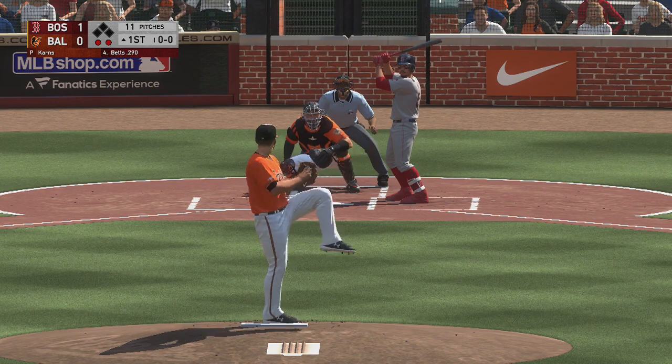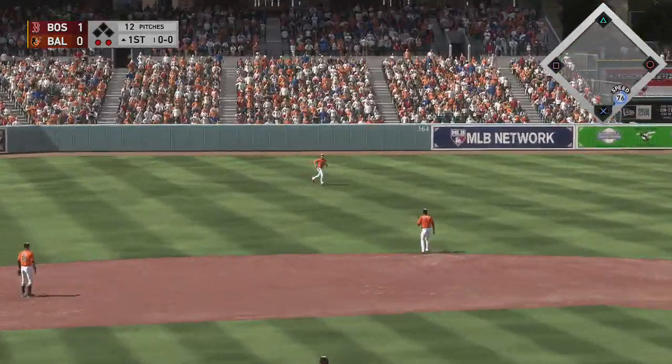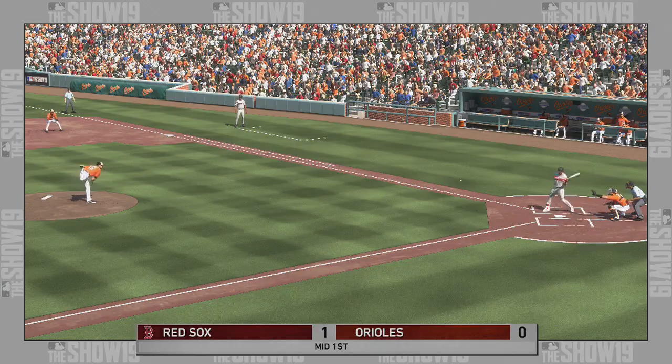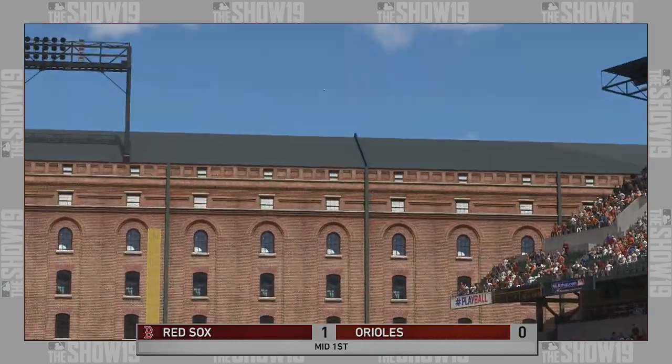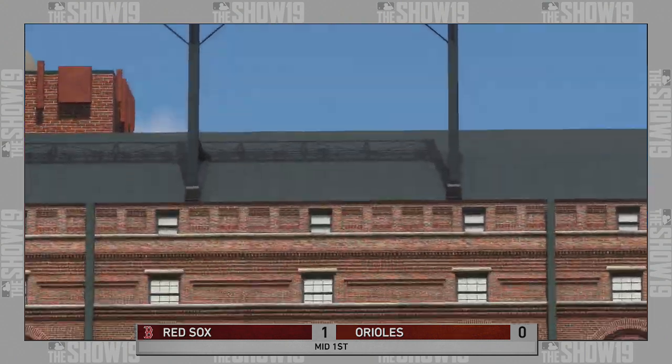First delivery to him on the way. This is line to left. Mancini is there, and he'll make the catch to retire the side. But another look here at the solo shot leading off the ball game. On to the bottom of the first, and it's 1-0 Boston.